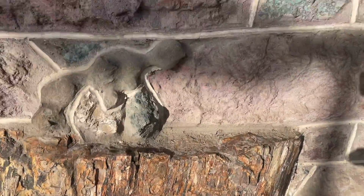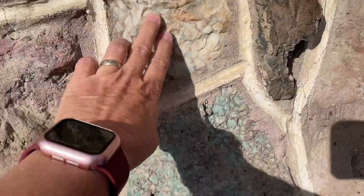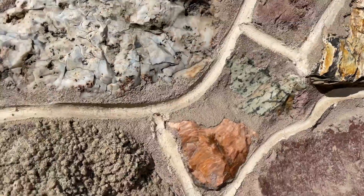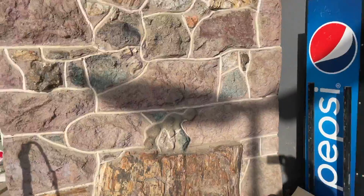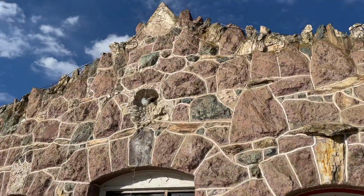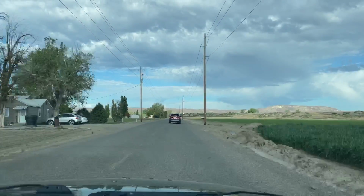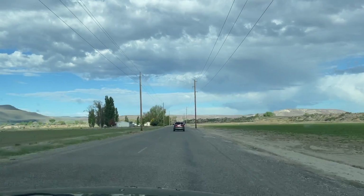Oh my gosh, this is awesome. It's green stuff, white stuff. This is just like a treasure trove, and it's here on the grocery store wall. Wow, that is super cool. You can't see it, but there's a caravan of about 40 vehicles going to this place.